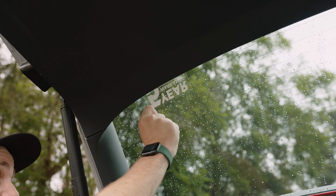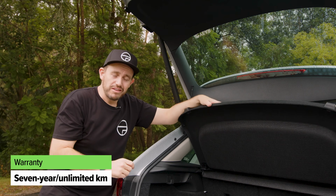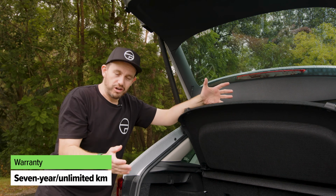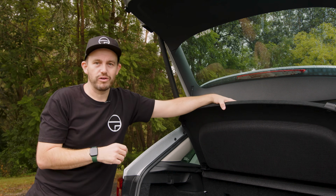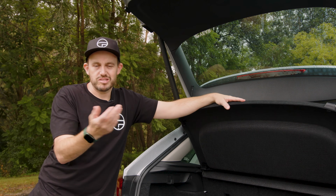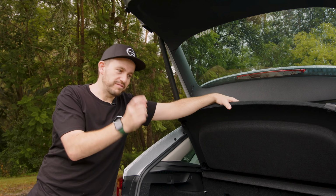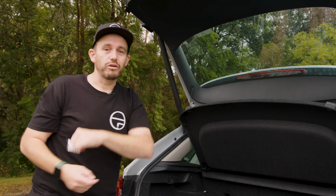Just peeling off this 5-year unlimited kilometre warranty sticker, because now it's a 7-year unlimited kilometre warranty for Skoda products in Australia, which does match some of the best warranty programs that you can get in this market. You know, like Kia and SsangYong and MG, those sorts of brands have 7 years unlimited Ks. Skoda does too now, so I'm just gonna peel that off.